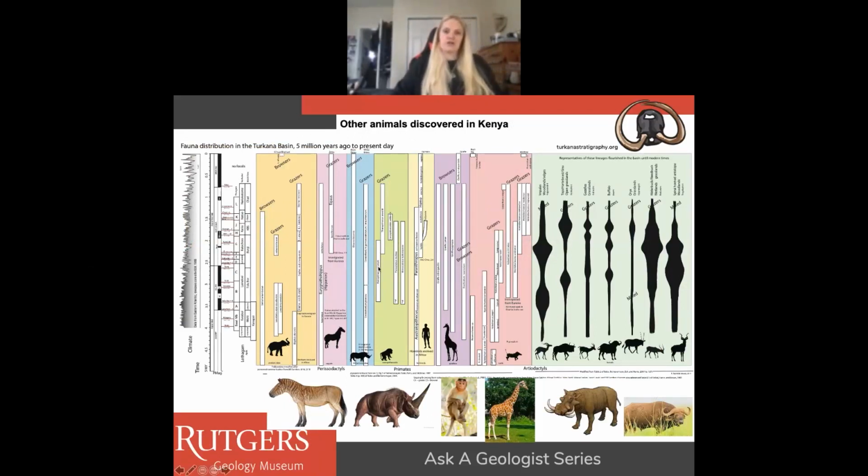So this chart is showing us other animals that have been discovered in Kenya. Now, there's many animals that have been discovered alongside of our ancestors, and this timeline here goes from 5 million years to the present. These pictures down here are not exactly representative of the types of animals that were found then, because most of them are extinct. But here we have the elephant type creatures, which you've already seen in Dinotherium.